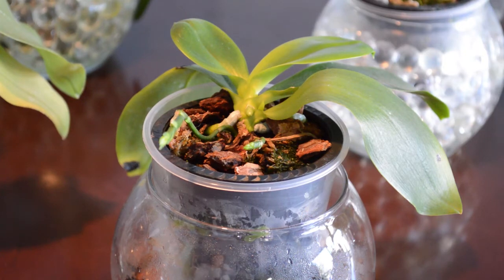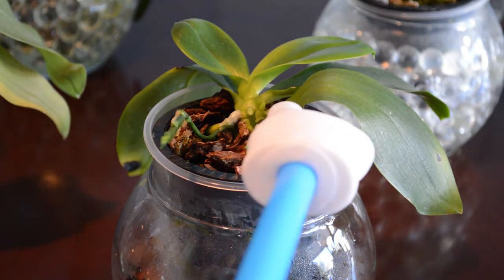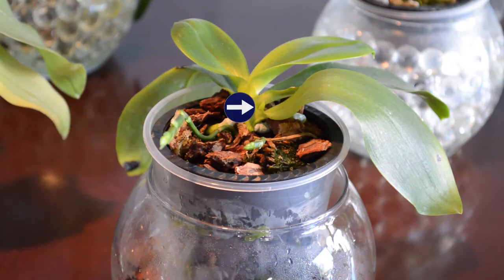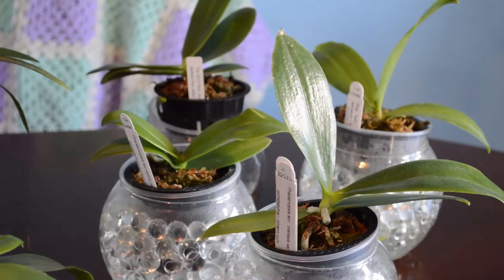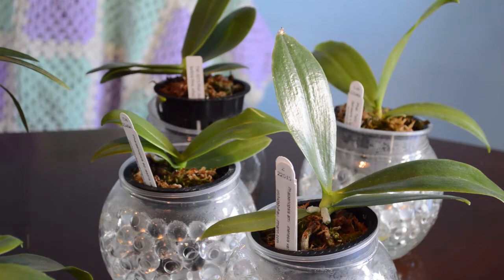It's got a new spike right there. It seems to be looking well. I've looked into the media and the roots are all green inside, so I'm kind of keeping an eye on all of them. The last four, I don't see any spike in any of them, but I'm really happy with the growth of their leaves.